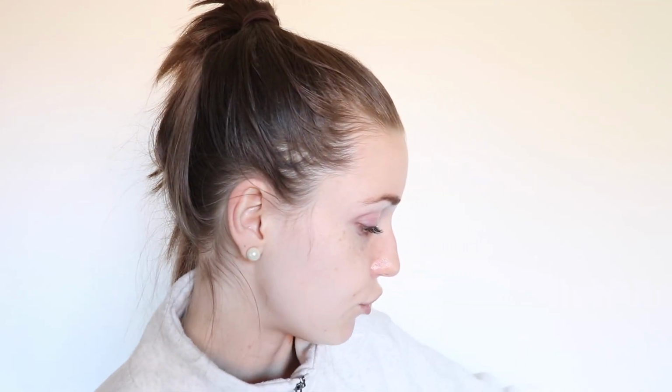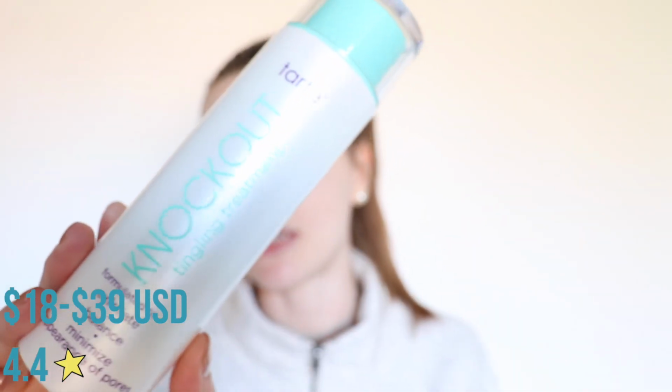I'm going to go into skincare because I only have a few items, actually more than a few. This is the Tarte Knockout Tingling Toner. This is formulated to exfoliate, balance, and minimize the appearance of pores. I don't know how noticeable they are through the camera, but I have noticed that they have been a lot smaller. So this is a tingling treatment.